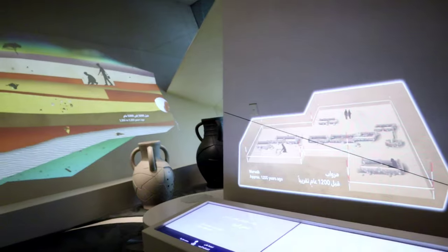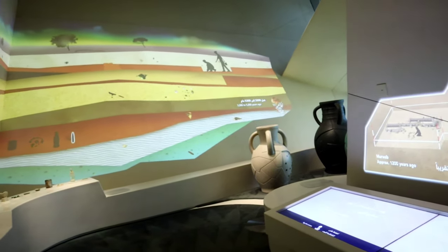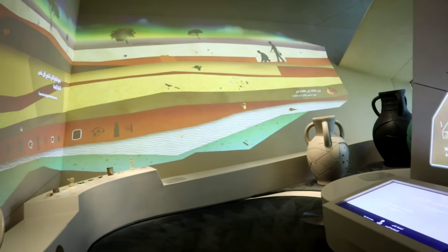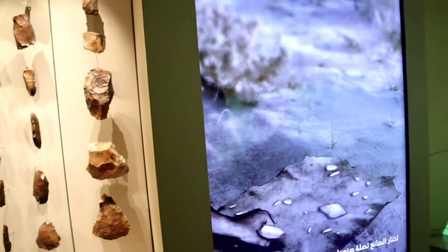This section is about the archaeological display of Qatar, the archaeological study of how people used to live many years ago, and they examine the remains of the objects.